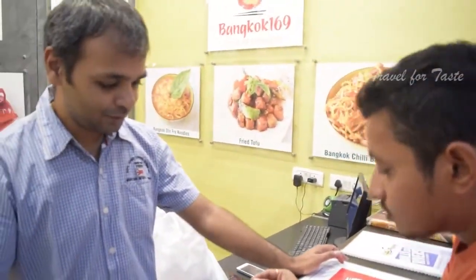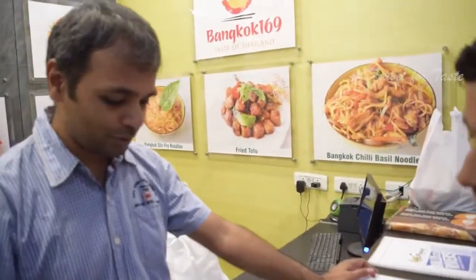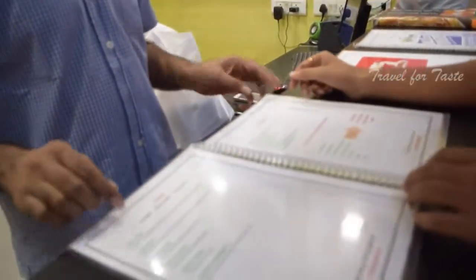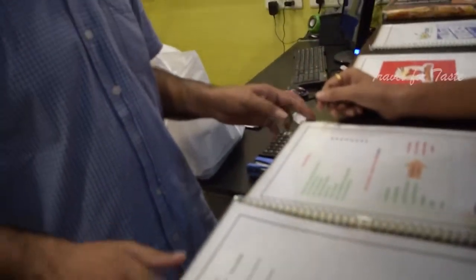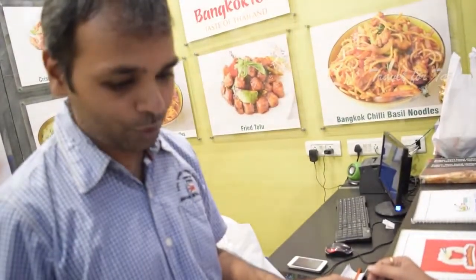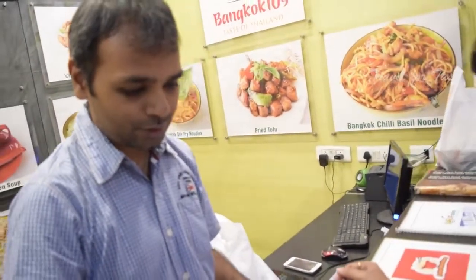Bangkok varieties we have right here. We have soups, starters, curries, fried rice, noodles. We are very popular for soups, tom yum tonka. These are authentic Thai soups. And then we have starters, honey chili chicken wings is very popular here. And then you can choose your starter and choose your sauce.